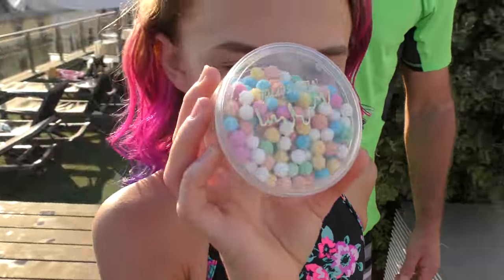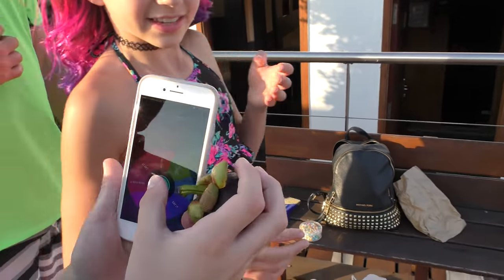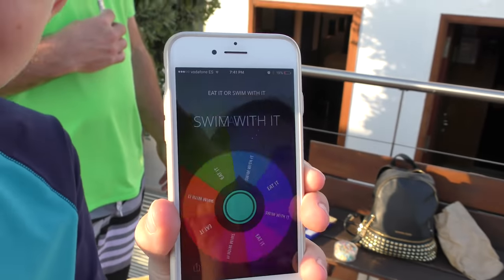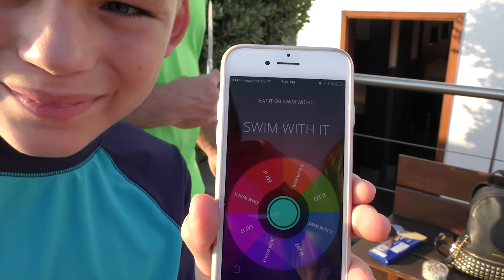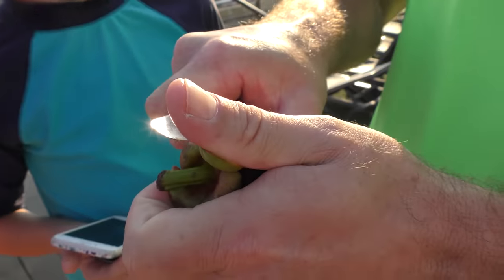Okay, I gotta find Kayla's candy. Hey, that's Kayla's candy! Spin it. Eat it or swim with it. Tyler gets to. Okay. I can't see if you can see it. Okay. I get to swim. Eat it. Swim with it. I'll eat it. Oh, he's gotta eat it. Ew. I don't want to. So far, no swimming. Good luck, buddy.